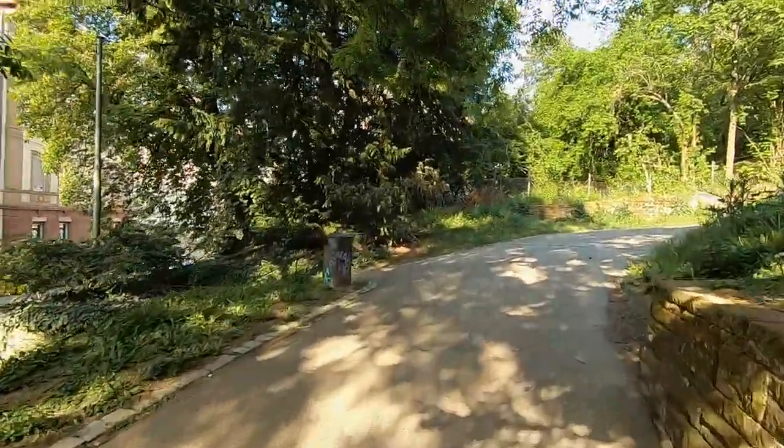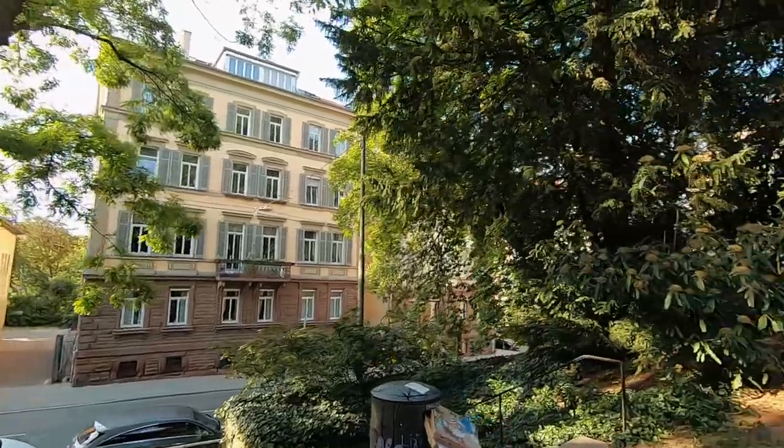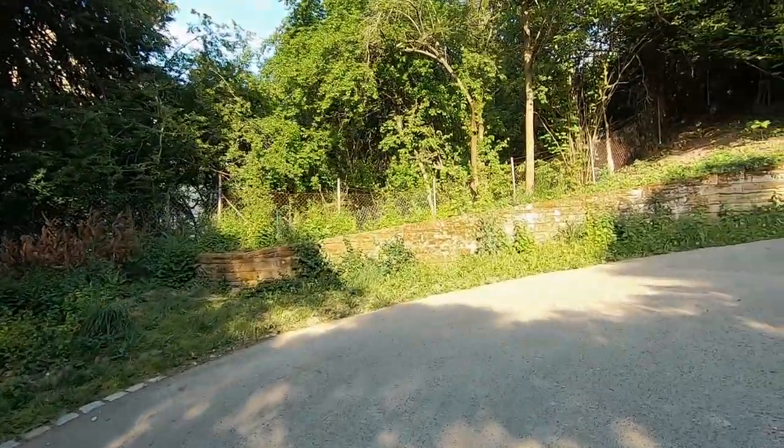Stuttgart sits in a bowl-like terrain, almost completely surrounded by steep hills that are covered in forests and vines.